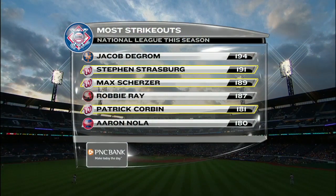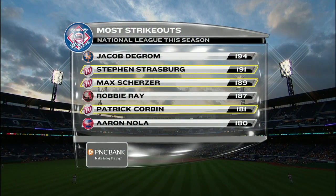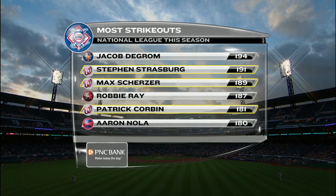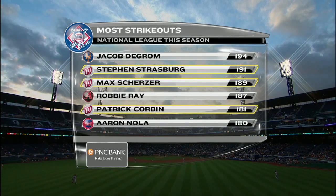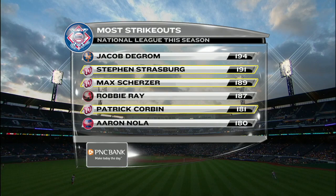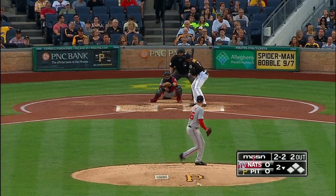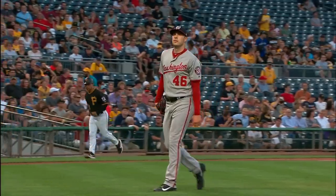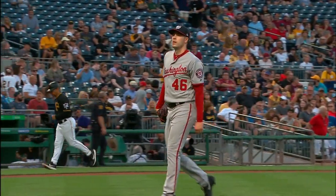We've got more from PNC. I mean, we're in their park and they're just all over this thing. So most strikeouts in the league. Max is still third despite being out for several weeks. What, 3 weeks now? Strasburg, not a ton of strikeouts last night. There's one for Corbin. Steven had 6. Patrick has 2. And that's it for the Bucks in the second.